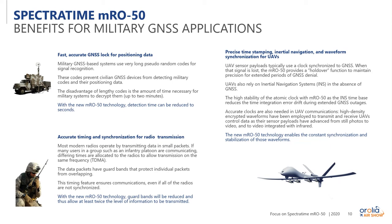Similarly, in radio transmission, when you have multiple radios on a single net, many of these network protocols use what's called time division multiple access. So you're working in time. And so again, especially in critical missions, you have to go either radio silent or you lose sync with the net. Well, you can coast, you can continue to stay in sync well beyond many minutes and then come onto the net. And in fact, even when you might go into power saving modes. So staying radio silent, power saving modes, come back on and be synchronized.